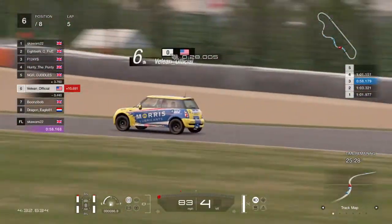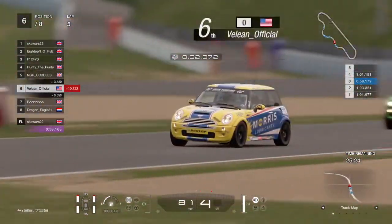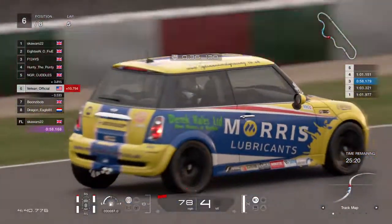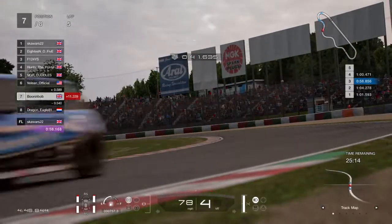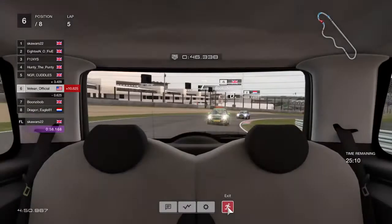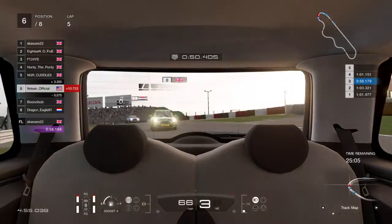Vlian Official, so a couple of little incidents has caused this little pack to drop off the front guys only by a few seconds really. So Vlian Official, Boonseye Bob and Dragon Eagle all within a second of each other. So let us go on board with Vlian and watch it from his rear view mirror kind of perspective.